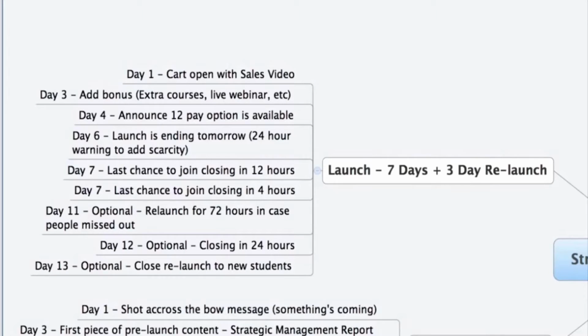And then we can do an optional 3-day relaunch. So you wait a couple of days and then you just say, we decided to open this up because people were asking for it, they missed out, whatever. And then we open it for 3 more days and then we close it down, and that's it for now. You don't have to stop selling the product, but what you can do is take away the bonuses. So in the last couple of messages, you just say, the course is still going to be on the market, but we're going to take away all of these bonuses. And that's it. That's the process.